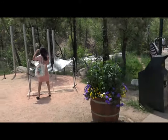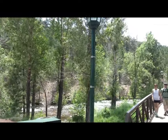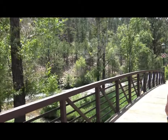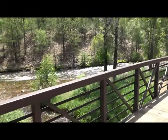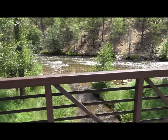I can still pictures from the video later. All right. 9,742. My arm gets tired though. Here's one of the bridges you can walk across.